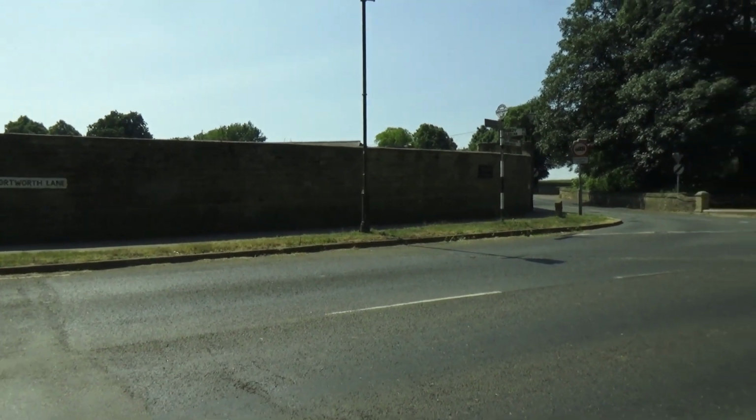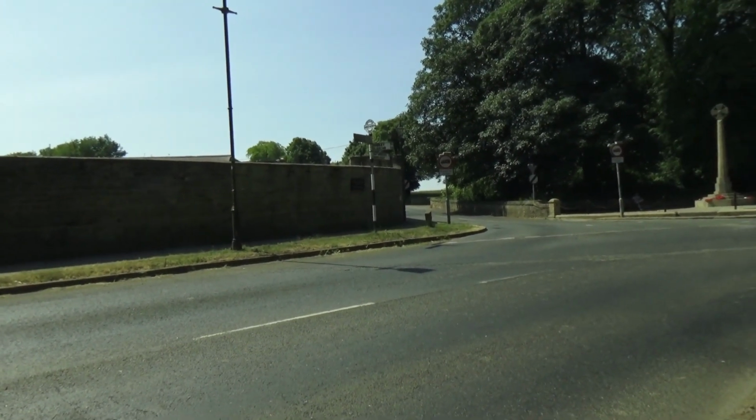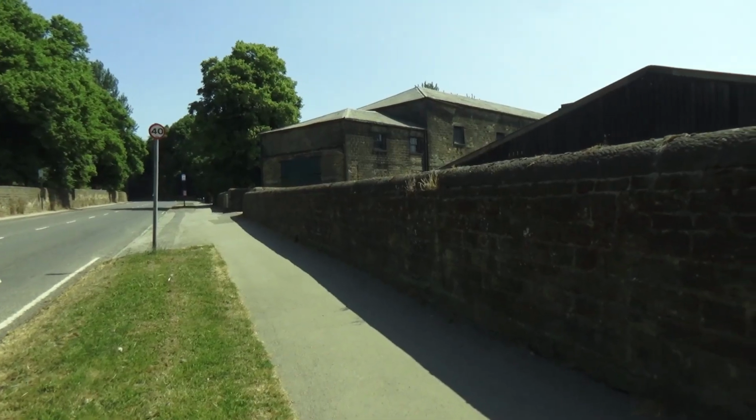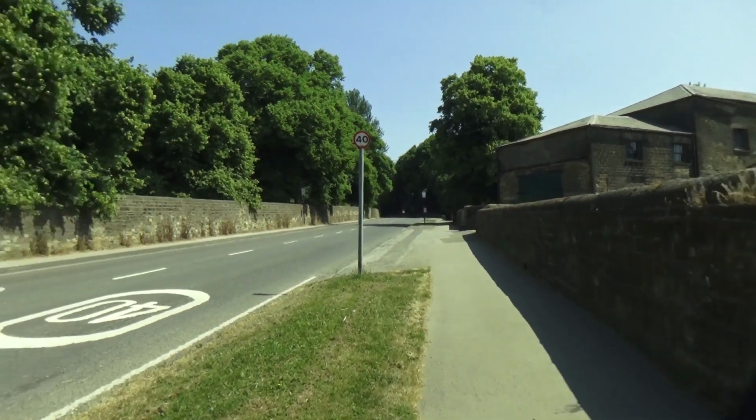From what I remember, in the past it was nice. There's a nice coffee shop there, or tea shop. So we're now coming up to the buildings, but I just want to give you a view down here.